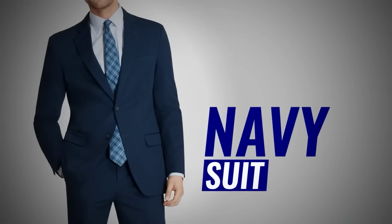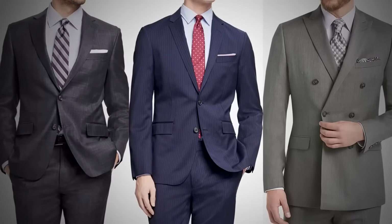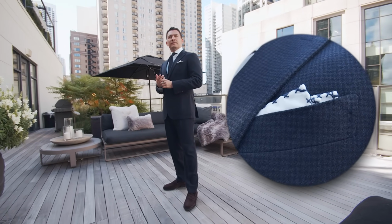But another thing with the suits is the color. So in general, charcoal, navy, and medium gray. Those are going to be the first three that you want to start with. But if you've already got those, or hey, Antonio, I feel pretty comfortable, I want to bring in maybe just a little bit of pattern. You can bring in a subtle pattern. I always like herringbone. You can also bring in bird's eye right here. I've got a little bit of a check pattern. You can't even really see it. It looks solid from a distance. And if it looks solid from about 2 to 3 feet out, you're pretty much safe with the pattern.